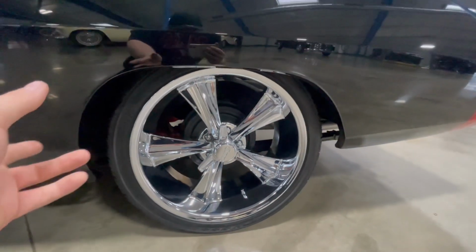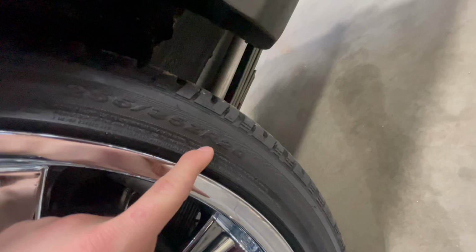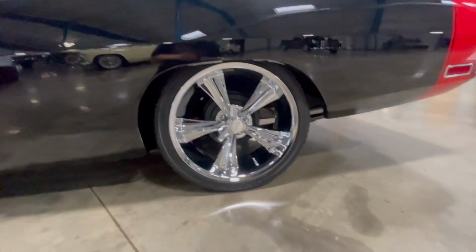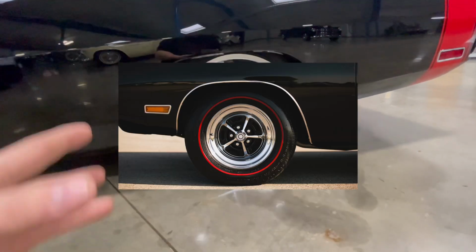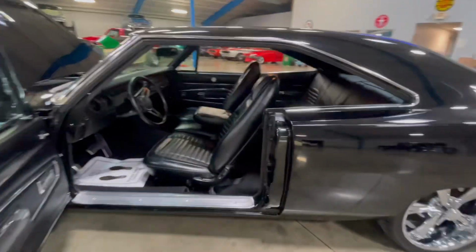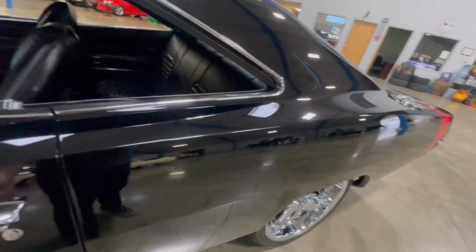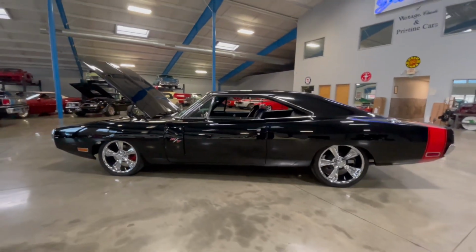Here's an image of how big these wheels are. As you can see, size 20. It's a 20-inch rim on a Dodge Charger. I've never seen this in person. Normally you see the whole muscle style rims on a vehicle like this, and also you see thicker tread, not thin. I mean, I don't hate it.